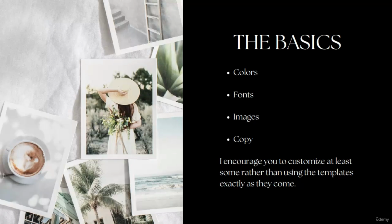If you're totally new to business or have no established brand, I did include just a few videos on kind of the very basics of getting your colors and fonts figured out, and a little bit of info too on where to find images. So hopefully that helps you get a running start. And once you get that kind of stuff pulled together, you'll be ready to really dive in to the actual designing of the web page.